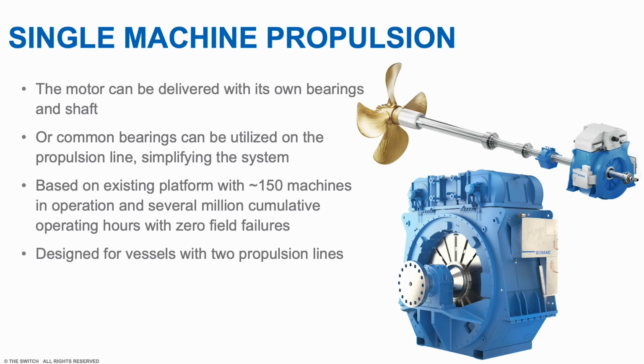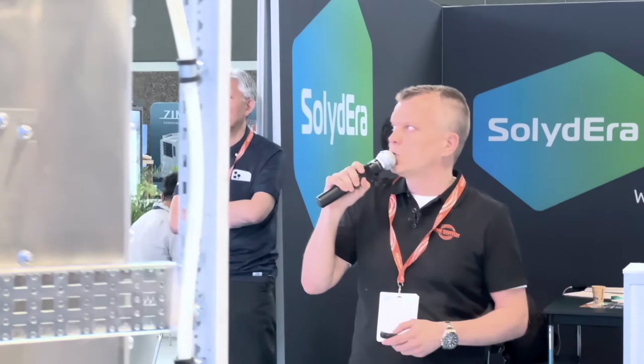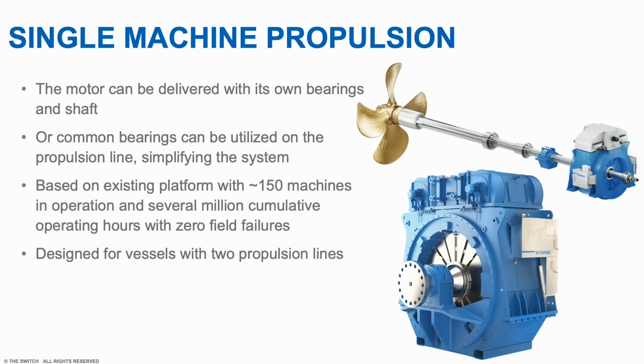But then we have also this, let's call it bearingless concept, on the top side picture. So this means that there are common bearings on the propulsion line which support both the propulsion line and also the motor. And this makes the mechanical design simpler because there are fewer bearings on the propulsion line. So this kind of machine concept is also possible.